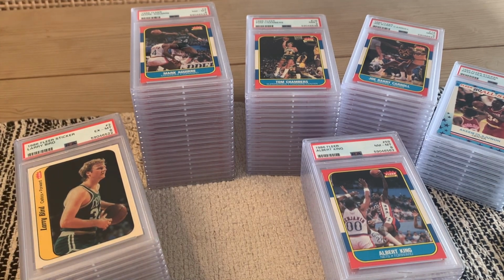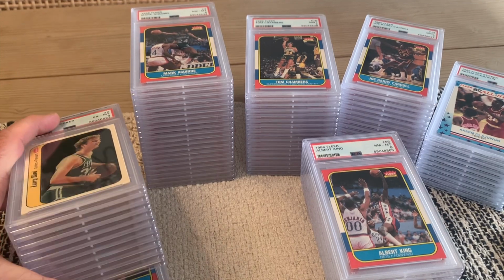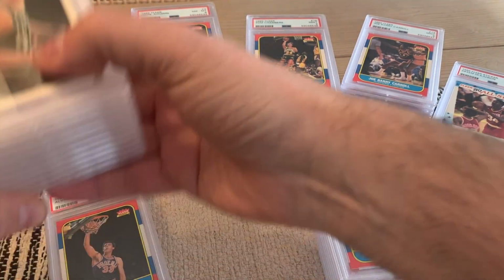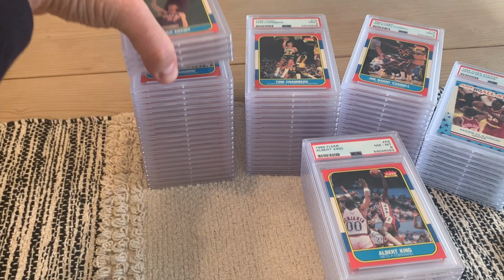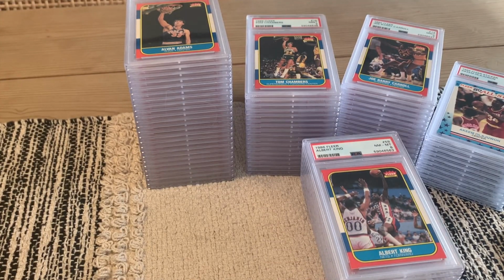Now, like I said, PSA did its best job to jumble up all the cards, the Fleer cards that were sent in alphabetical order. So you'll see that they'll kind of go back and forth quite a bit. But let's start with the stickers. Okay, let's make the A pile there. We've got a bunch of stickers.